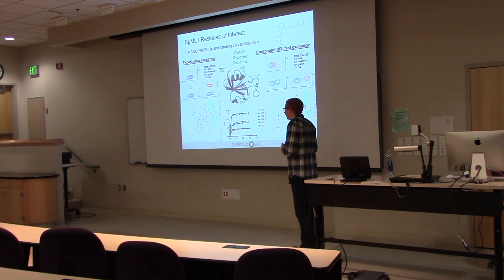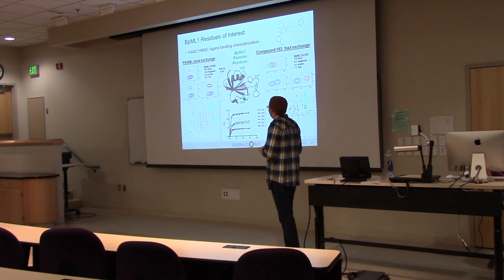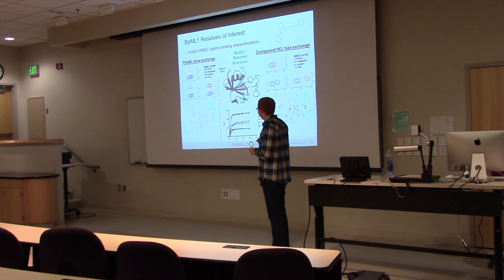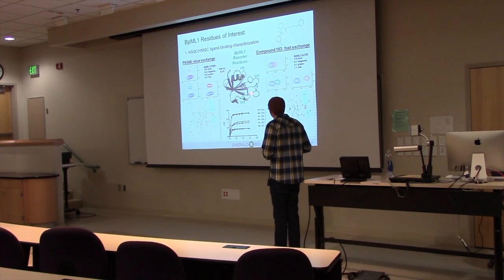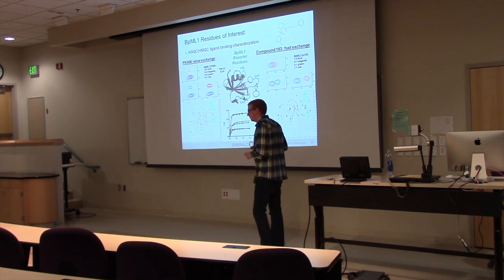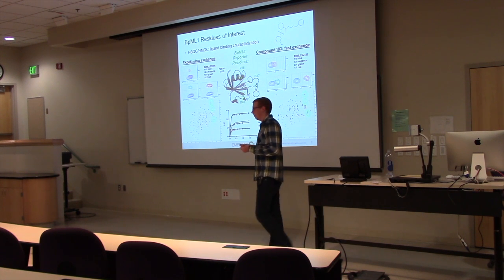And so we made N15 labeled protein. So we're looking at the nitrogen proton bond on the backbone of the protein chain. And so up here we see FK506 binding, and here's the whole spectra. And we choose these 3 reporter peaks that correspond to this valine, this glycine, and this, I forget what D is, aspartic acid. But we use these 3. And we can see over here, FK506 is a really tight binder. I think it's low nanomolar range.